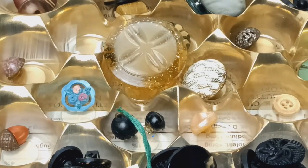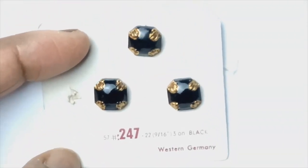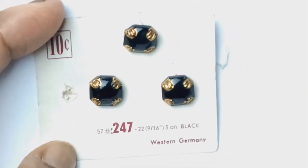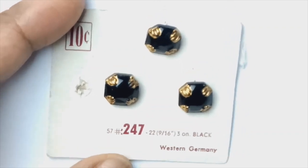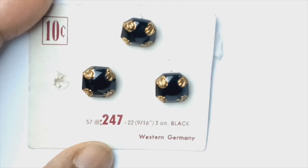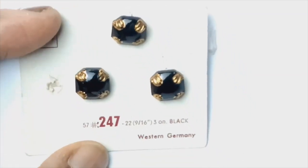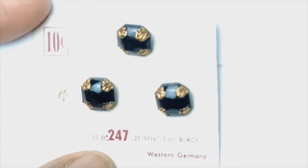And then I want to show you guys these. These are made in Western Germany. So anything made in Germany, you could date by whether it says Germany, Western Germany, all the different Germanies. You can actually Google it and find out when things were made based upon how the country's name is written. So with this, you would have had 6 buttons. The top of this card has been cut off above the 10 cents, but there would have been 6 buttons for 10 cents made with this quality.